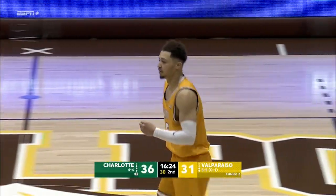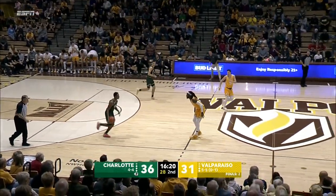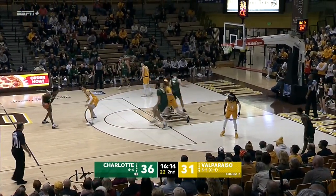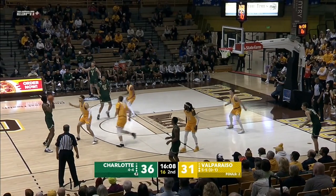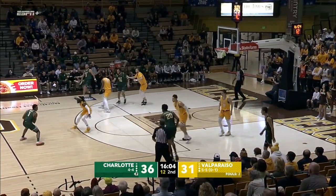But Kithier's done a great job all game long keeping balls alive. Great job, just extra possession for Valpo, nice in-rhythm jump shot for King. Maybe something that'll get him going offensively here in the second half. Valpo going with a smaller lineup, with Cricky on the bench trying to get stops. Braswell gives it up. Now it's Taylor on Butler to Young.